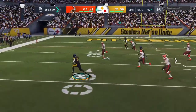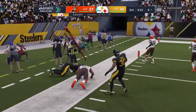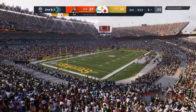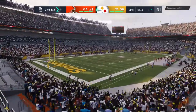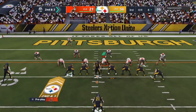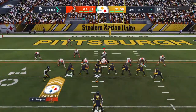Toss left to Elliott. And he takes it inside the 10 to the 8 before he's out of bounds. 7 yards on the pickup there, and it'll leave him with a second and 3. And there we saw one of the downsides of blitzing during a rundown because sometimes you get out of your gaps. You don't fit the run quite as well because you're headed towards the ball carrier with abandon.